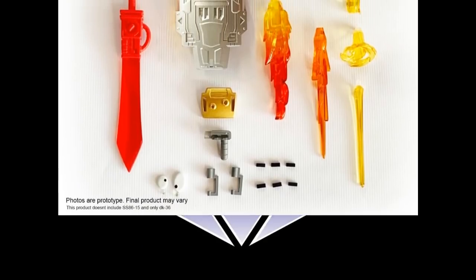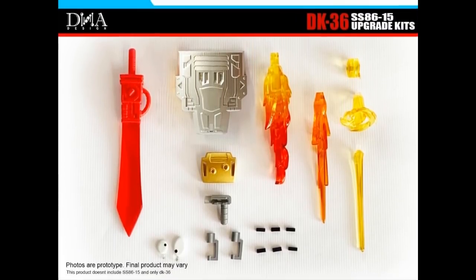So DNA Designs has an upgrade kit for the Studio Series Dinobot Sludge, and this is pretty interesting because it includes more than just what you're going to get for the Sludge. You can use these blast effects in all of the 3 dinos that are out right now, which you're going to see here in just a second. But 3 blast effects, and you also get a sword, and you get dinosaur mode belly cover, and we get pop-out eyes and extra pieces to fix loose joints and all that kind of stuff.